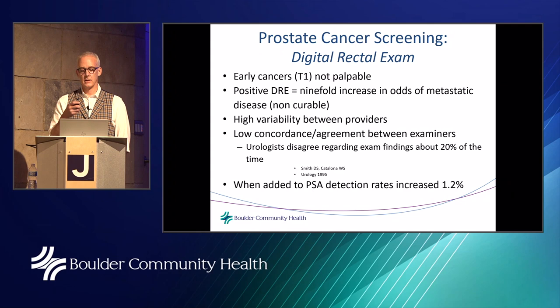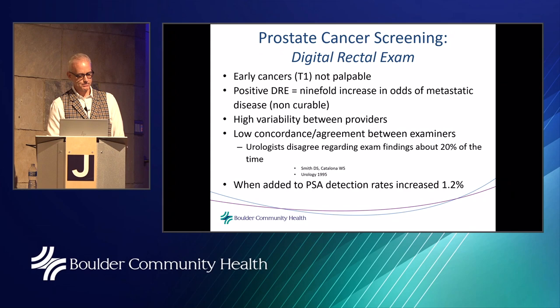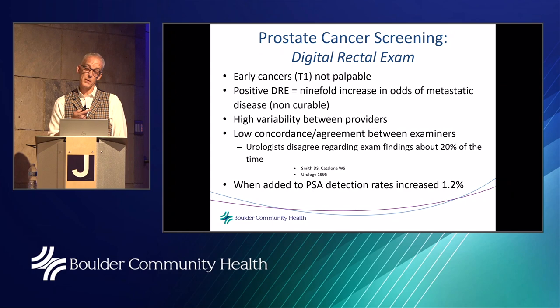So it's not a reproducible test. The results are sort of different between different providers. And then when you do a PSA and you add the findings of a digital rectal exam, you only increase the detection of prostate cancer about 1%. So it doesn't add a lot to the other tests that we have.